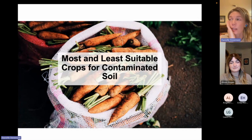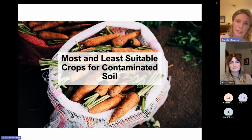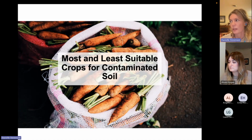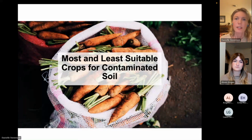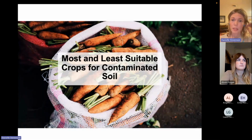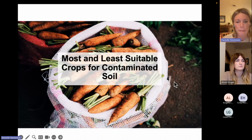So that's another thing I'll say too, is that in addition to being able to get soil testing done, the labs that we recommend locally also are able to test vegetables and crops. So if you're really moving forward with gardening in contaminated soil, it might be good to have some of your crops tested just for peace of mind to make sure that they're okay.